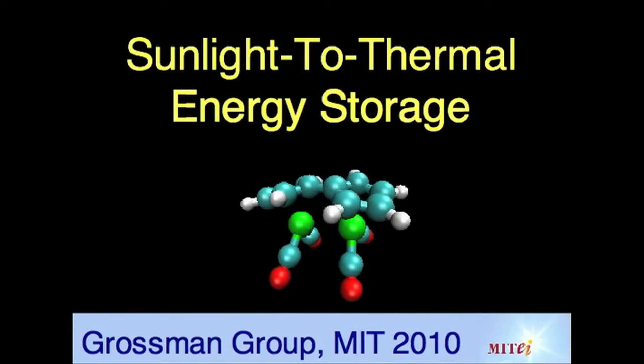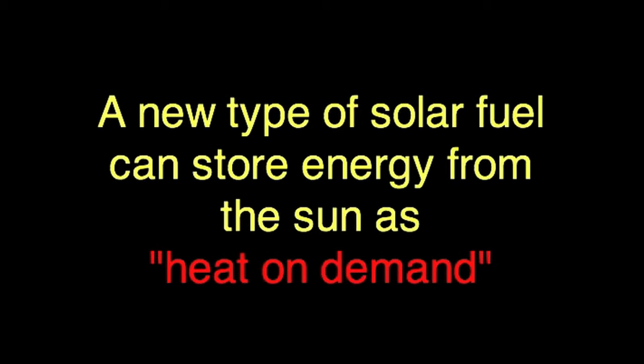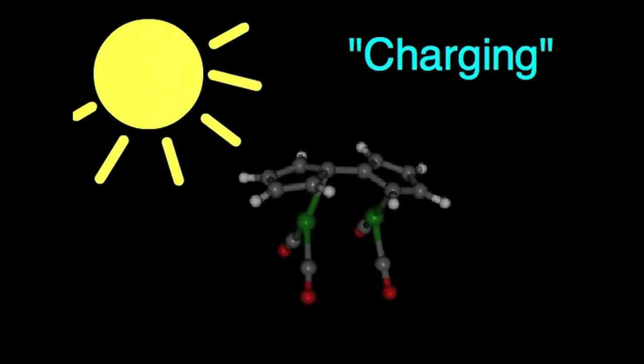We're working on a new kind of solar fuel that's based on this molecule spinning around here. And what it can do is it can store energy from the sun internally and release that energy later as heat on demand. It works in some ways like a rechargeable battery. It can be charged and reused many times over. In this case, the charging occurs simply by exposure to sunlight.